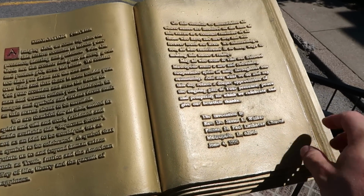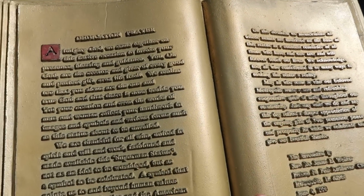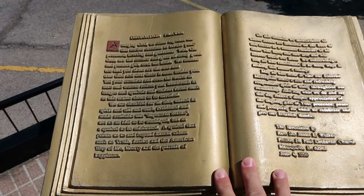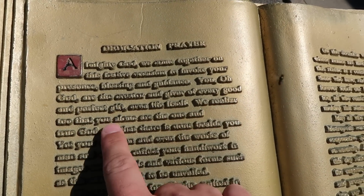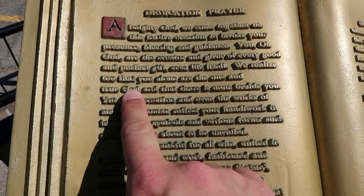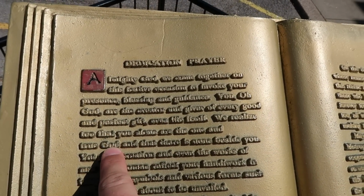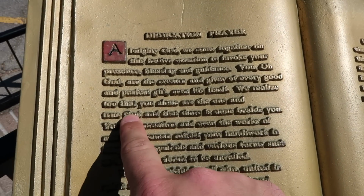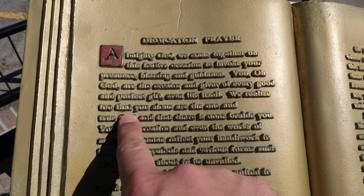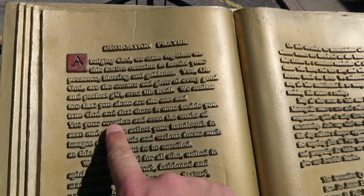Here we have a brass Bible that is, I guess, the prayer that was read at the dedication of the Superman statue in 1993. It says, "We realize too that you alone are the one and true God." I guess, being clear that we're not worshiping Superman here, that we're only worshiping God. He's not an idol to be worshipped.